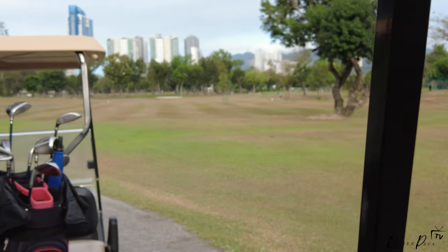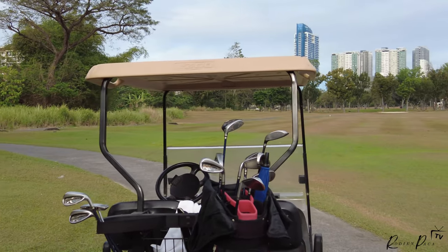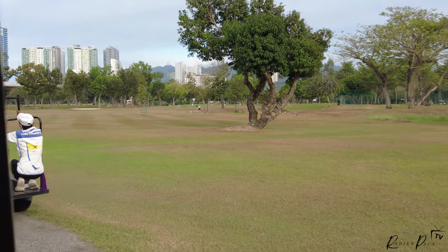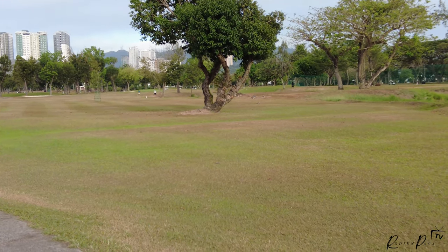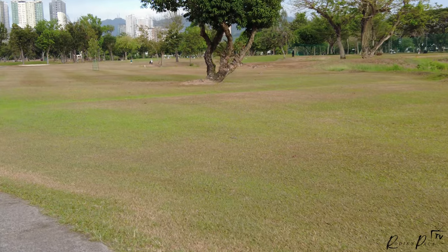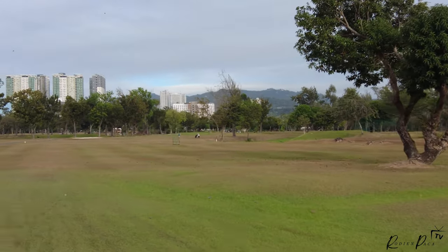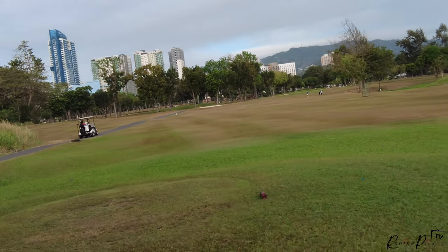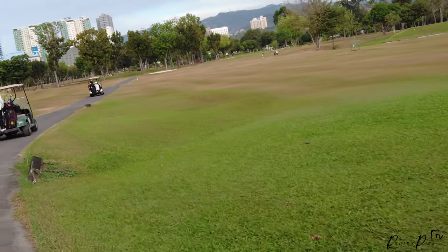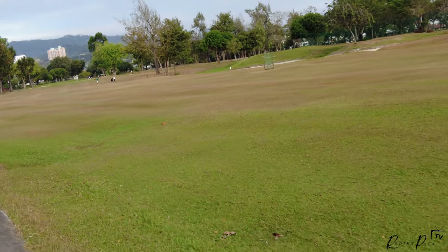So the right side has a water hazard as well. So you can see the character of this one. You can have the tree on the right side. But you can easily clear it already. And like the second shot of Ansiong, it's around 100 yards.